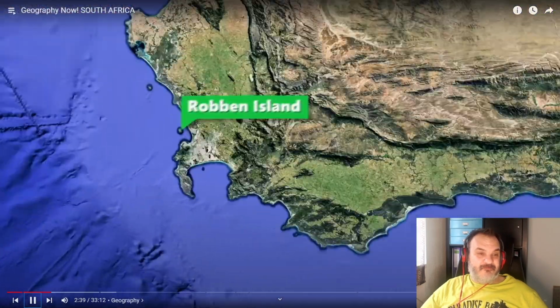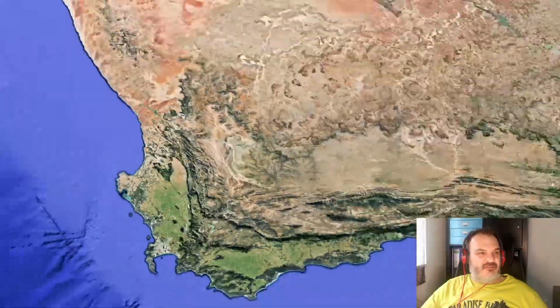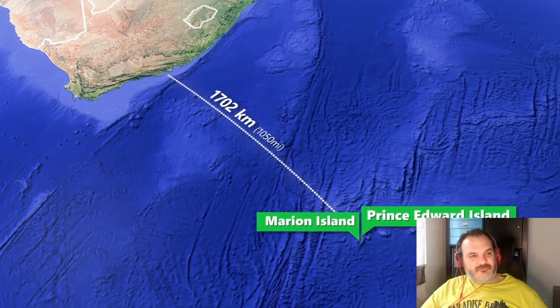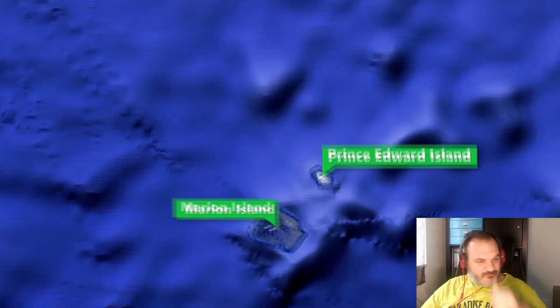Just north of Cape Town, famous for being the spot where Nelson Mandela was imprisoned. However, if we include the entire domain belonging to South Africa, then Prince Edward and Marion Island, which belong to the Western Cape Province, are the actual southernmost points of the African continent. These islands are mostly uninhabited, with the exception of a meteorological station and bunkers for scientists.